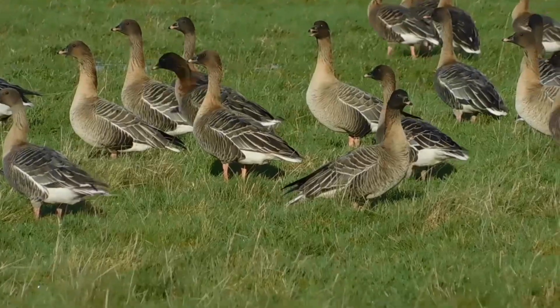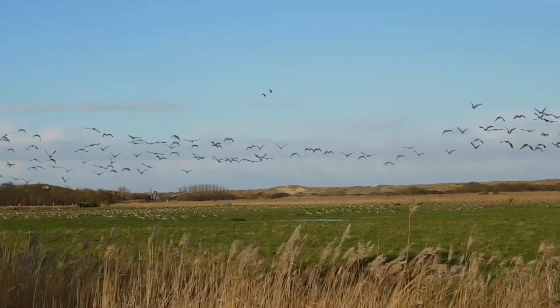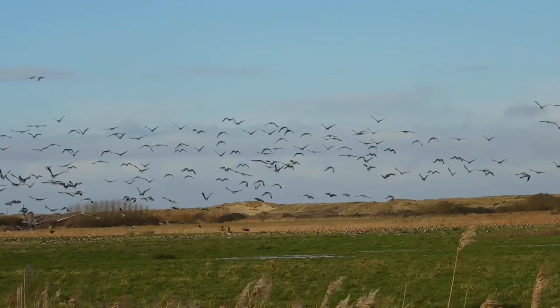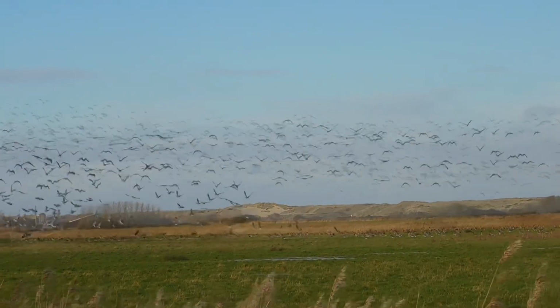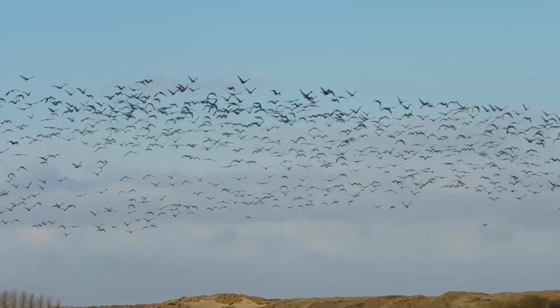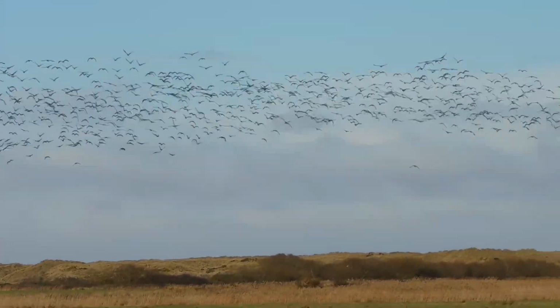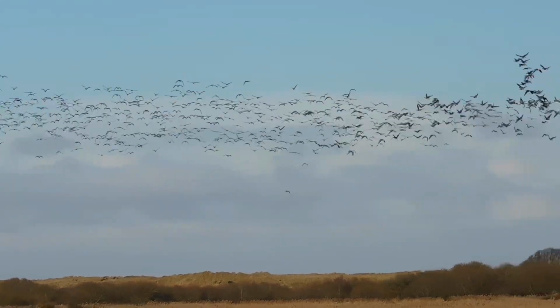Some of the geese have just given the call to the others that it's time to take off, and here they go. Incredible numbers. An amazing sight to witness, so close.